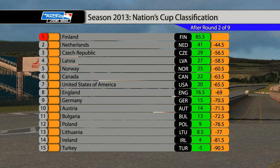And then also the third and final championship classification of the LFSCART Series, the Nations Cup. Finland leads on 85.5 points. The team's championship is combined of the top 2 finishing drivers for that team. Nations Cup is the average of the average points earned by the top 2 finishing drivers who are linked to that nation. So Finland, 85.5 points.